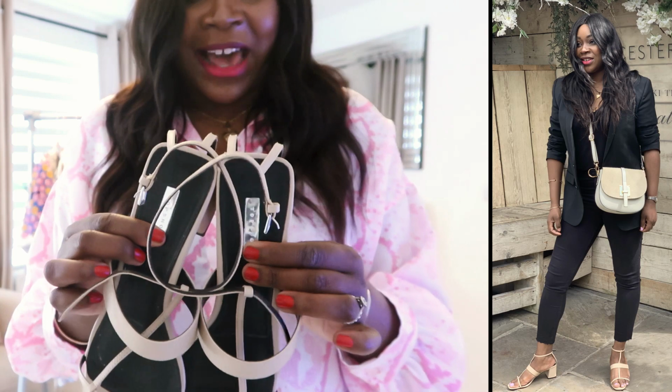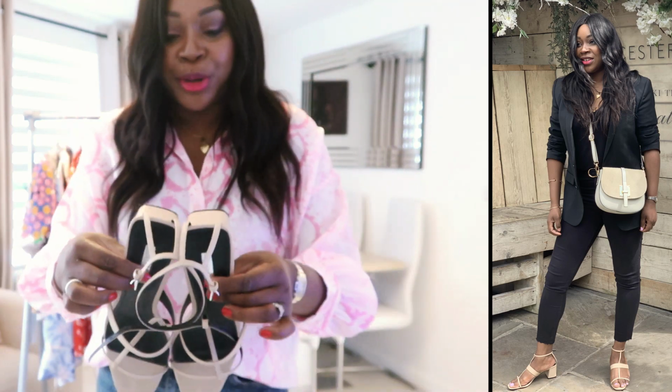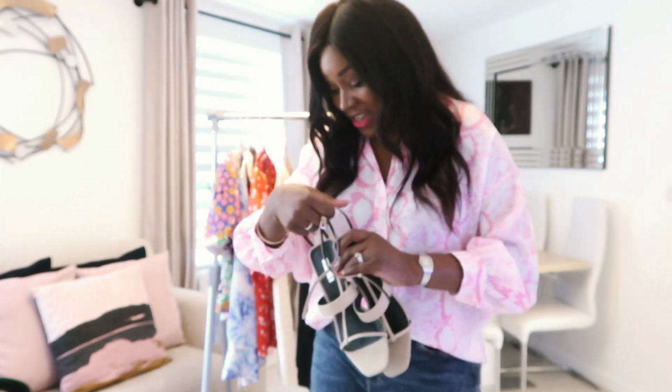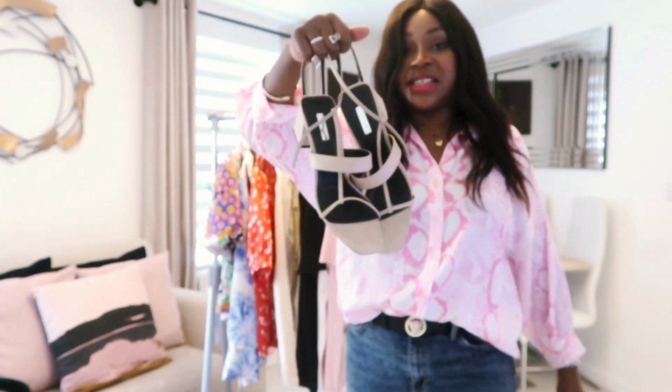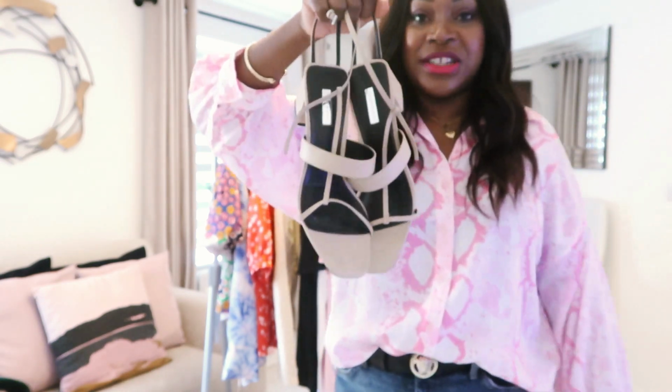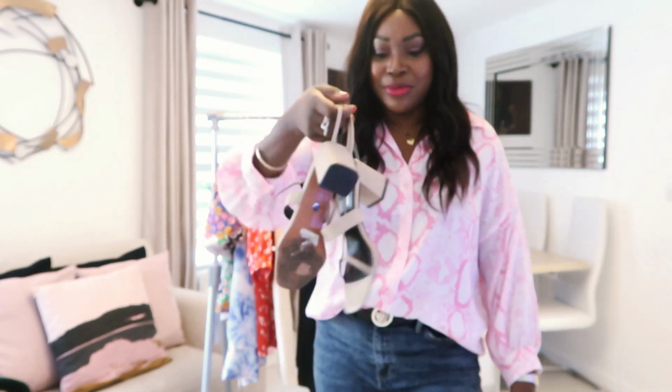I've worn these with all black, with black and white, and with blue, like denim and white. I think if you're into the beige and neutral trends this season, then these are a really good shoe. They are now, I think, only £20. They also come in orange. I think they have most sizes available, so I would definitely check these out.